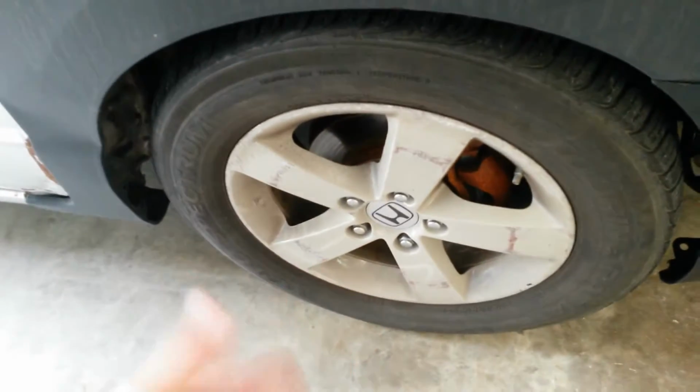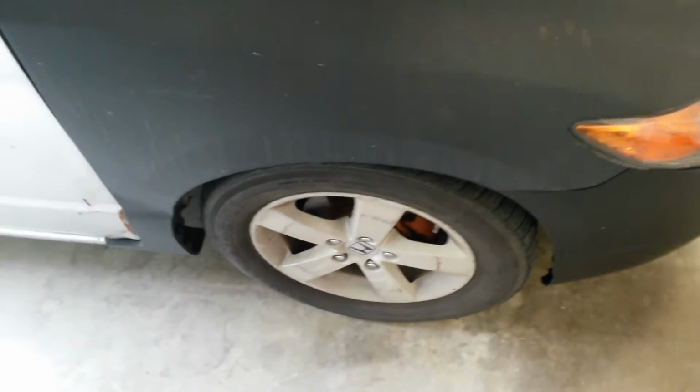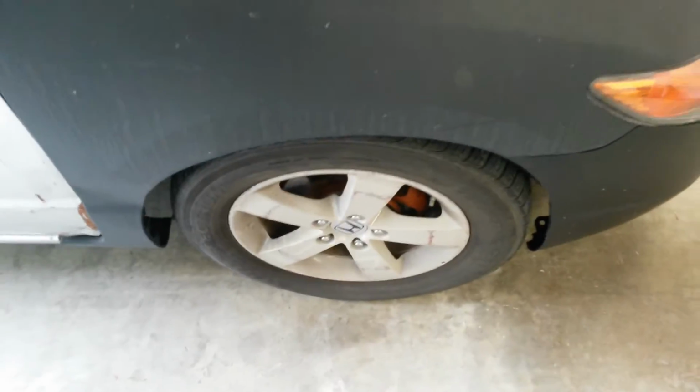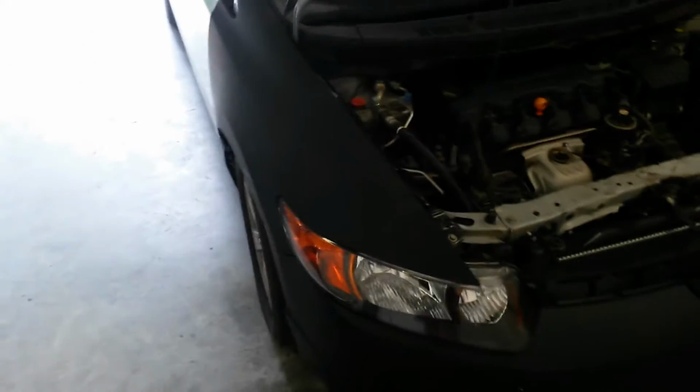Door crushed. Pretty sure the suspension got hit. Tire is one size too wide, one size too tall. She's wondering why it's pulling. Well, gee, I wonder why. Look at the wheel. Pretty sure the suspension got damaged.